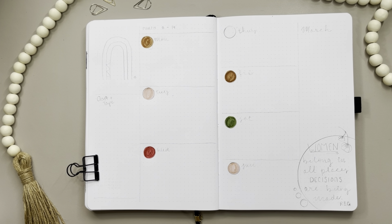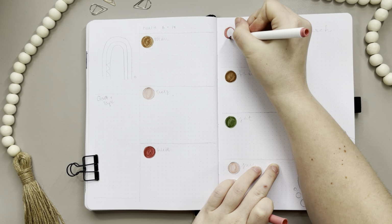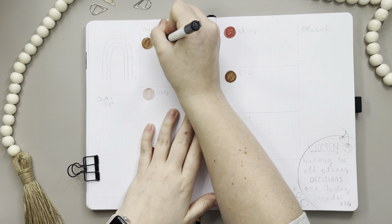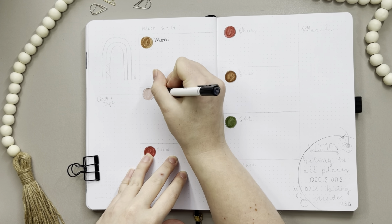I messed up there and used the wrong color green. I do that a couple times in the video because I was too lazy to put the marker away. So I used the wrong one a few times, but it's all good.